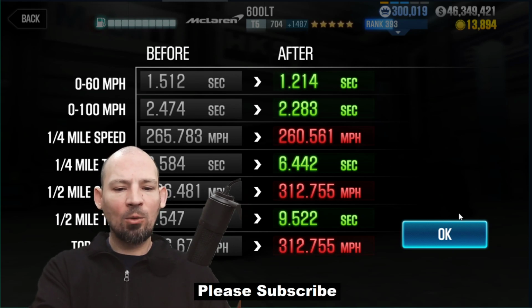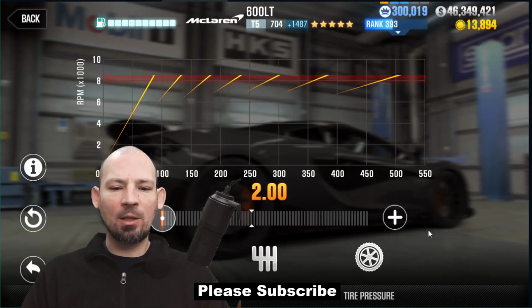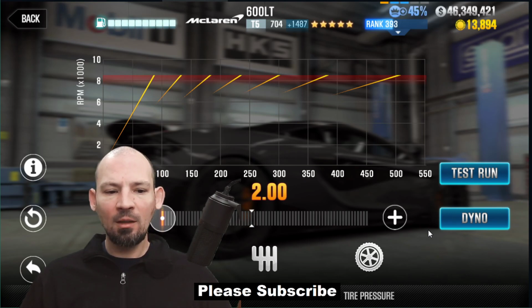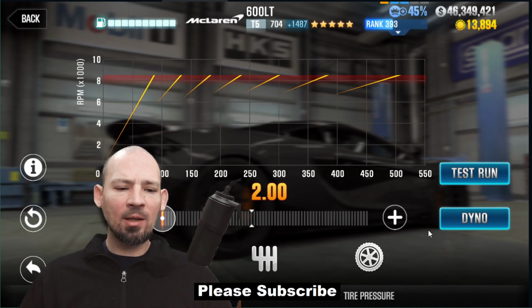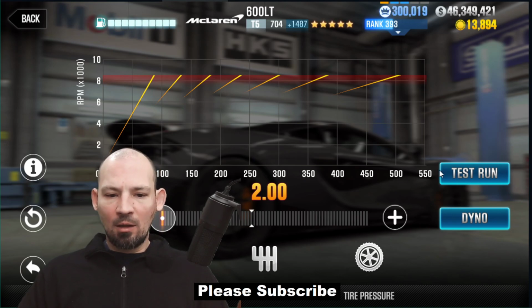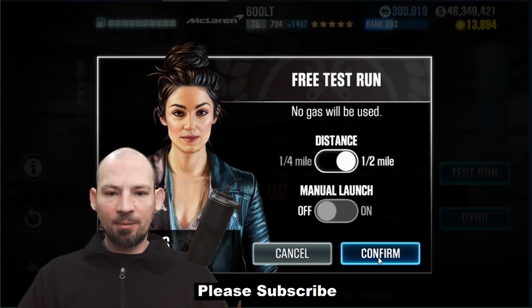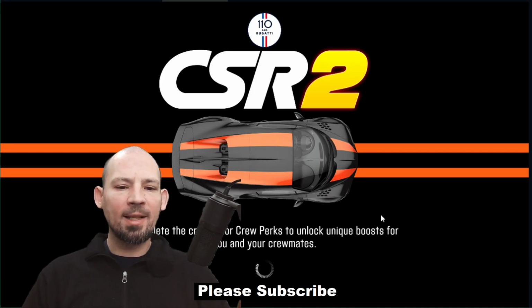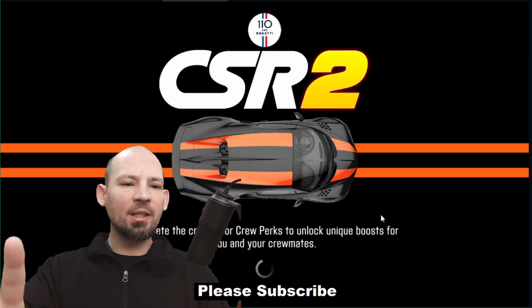Well, 9522 is faster. So now what we got to do is some test runs and figure out where the car actually runs faster. Now sometimes I'm going to have to change what gear I hit my nitrous in when I come over here and I do this. So let's go ahead and do a test run. And this is going to determine which one of these things we use. But I already know this is the slower one.